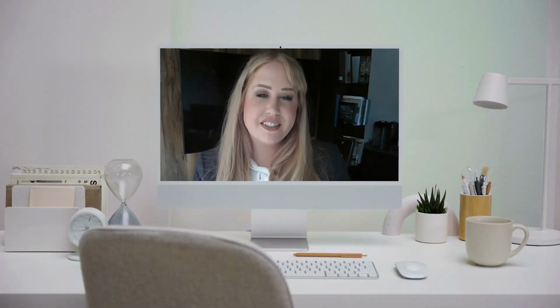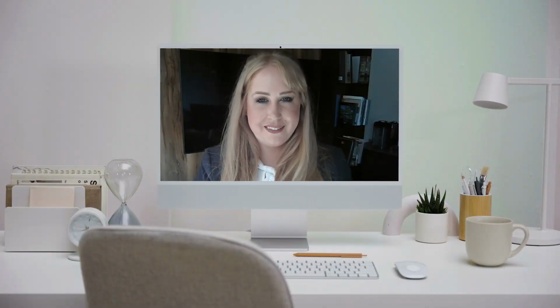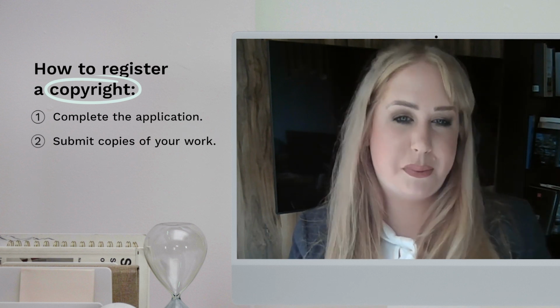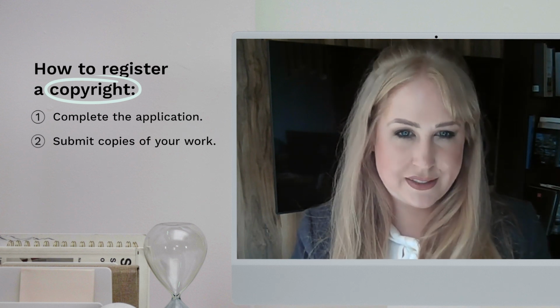First, you'll need a completed application form. You can find a list of forms on the Copyright Office website. And second, you'll need copies of your work. You must submit 2 copies if it's already been published in the US. If it's unpublished or first published outside the US, then you'll need just 1 copy.